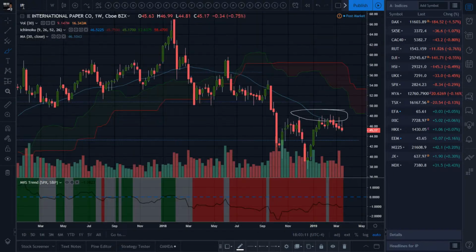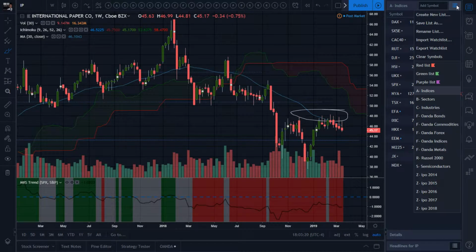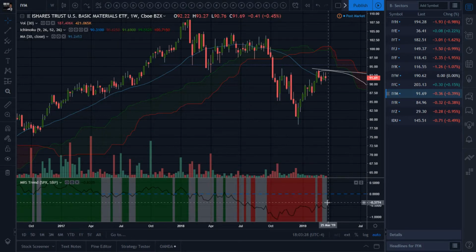IP, and where are you? What sector is this little guy? Probably basic materials and industry paper packaging. So let's check out the sectors, materials. On the weekly, Stan Weinstein style, underperforming the SPX, reaccelerating its downturn. It's not red here because you're above the 30-week moving average, but it's still declining. So right here, there's some strength.